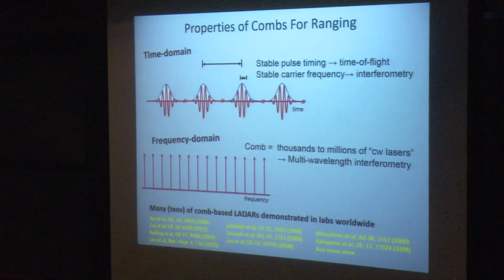Going back to Scott's two faces of the comb, you can think either way, and a comb is attractive for ranging. In the time domain, we have pulses that are very stable with respect to whatever the comb is locked to, with femtosecond-level stability, and we have a stable carrier frequency as well if we've done a full offset, carrier-envelope stabilization of the comb. So we can do interferometric measurements with the carrier. And in the frequency domain, you have all these wavelengths of light, right?